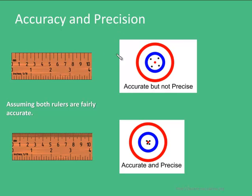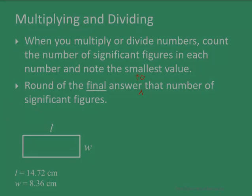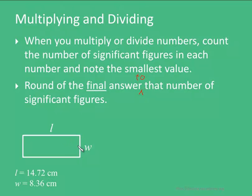Formally speaking, precision has to do with the variation of the measurements that would be obtained using a particular device. Let's now consider the precision of calculated values as opposed to recorded measurements. Here we have a rectangle, and the length is reported as being 14.72 centimeters. This means that whoever measured this length is sure of these digits except this 2. This 2 has been guessed at. Likewise here, whoever recorded this measurement is sure of the 8 and the 3, and the 6 was guessed at.